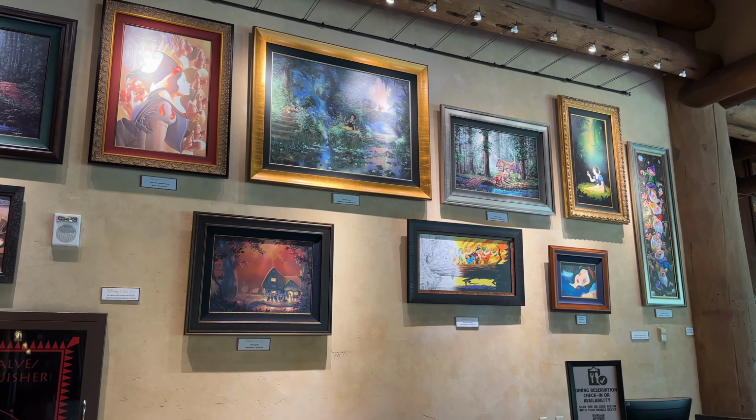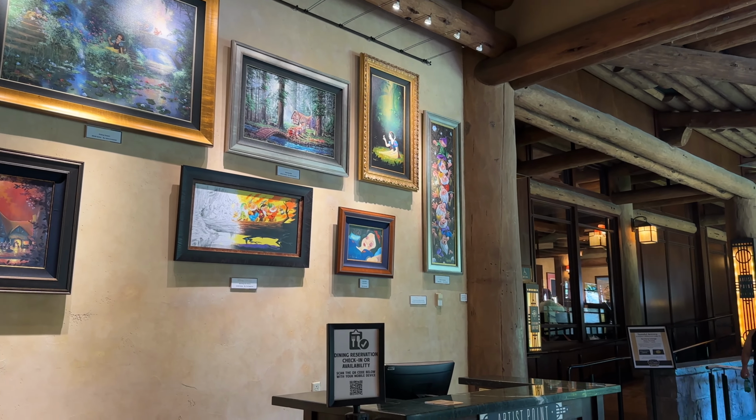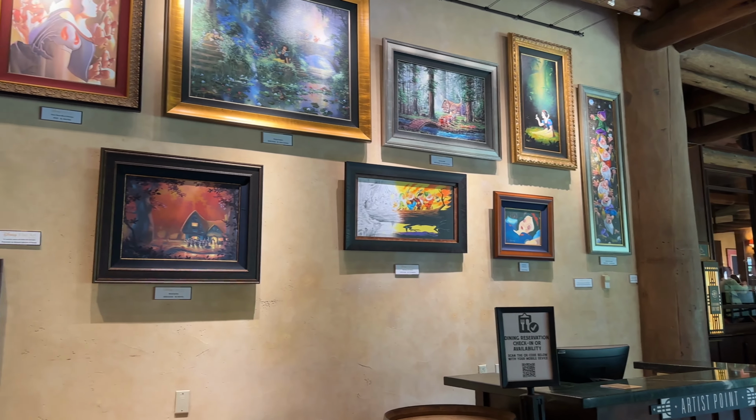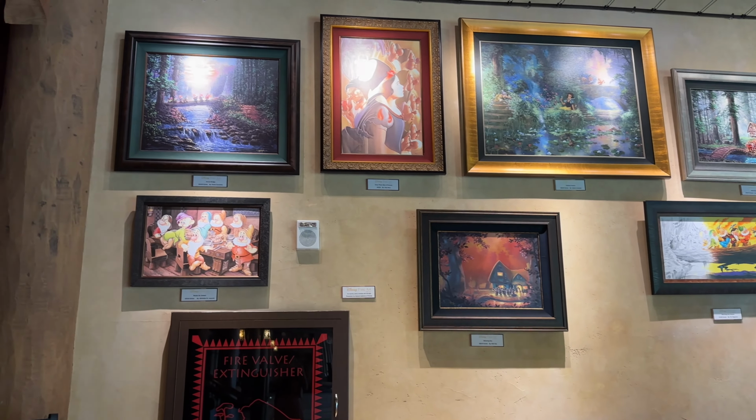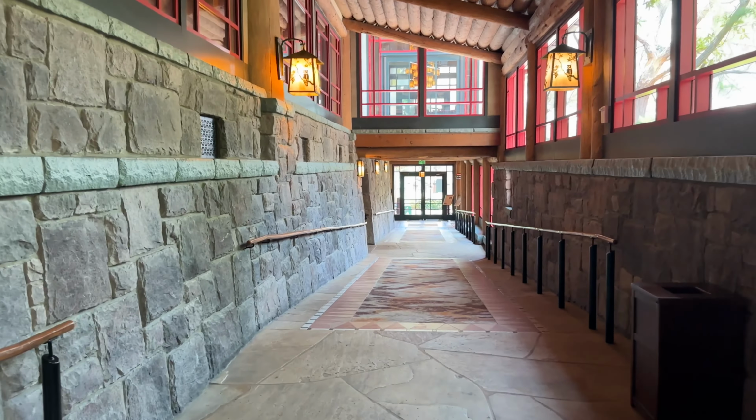Next up on our tour of Wilderness Lodge is Artist Point. This is a unique character dining experience with Snow White and friends as you enter the Enchanted Forest. I did dine at Artist Point a couple of years ago for the character dining, and I really enjoyed it. I thought it was a great laugh. It's a rustic setting, it's very lovely in there. However, I probably wouldn't pay to do it again once I've done it, but I would recommend if you haven't done it before. We are now heading down to Roaring Fork, which is the quick service.